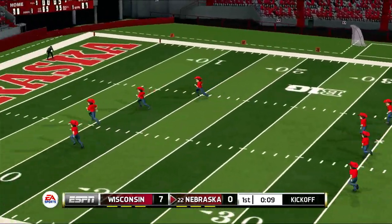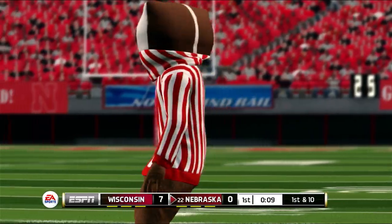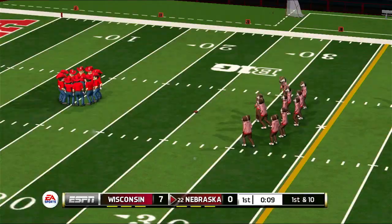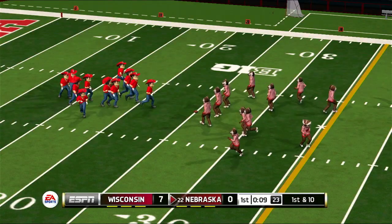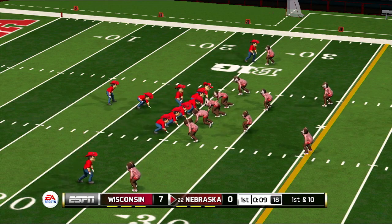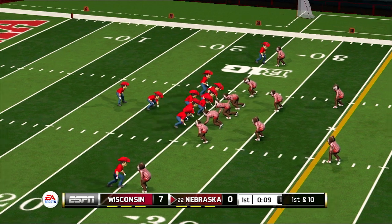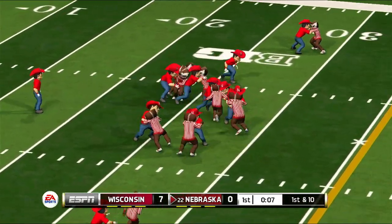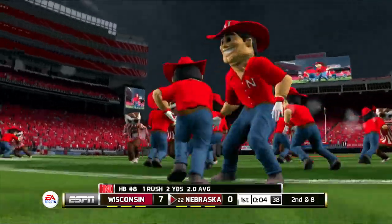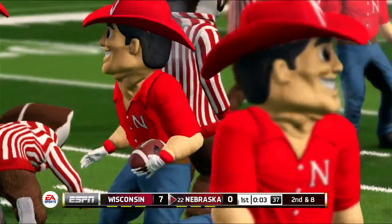Sends it sailing downfield, and they can forget about returning this one. So let's see what the offense can do as they come out onto the field. Three down. Check 59. Mike is 59. Black with five. Motion. Gets to about the 27-yard line. He gains a couple of yards on the carry. That makes it second and eight.